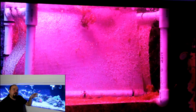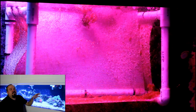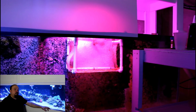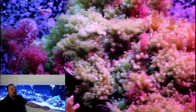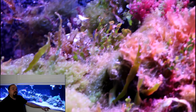It'll definitely take more time to get the algae bed under the UFO light established. Once it does though, I'm pretty confident that it's really going to help to eliminate a lot of the algae issues in the displays. As it does, I'm going to keep an eye on things and monitor them. And if it becomes necessary, I'm just going to add more UFO lights and expand that algae scrubber system until it eliminates any kind of nuisance algae growth in the display tanks.